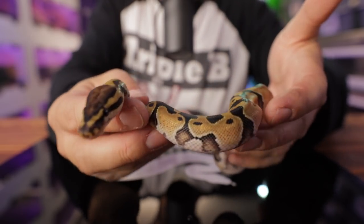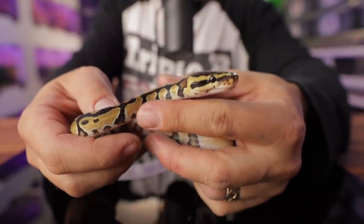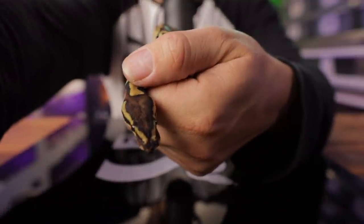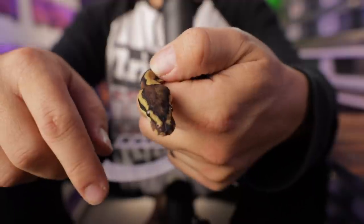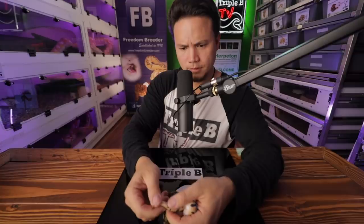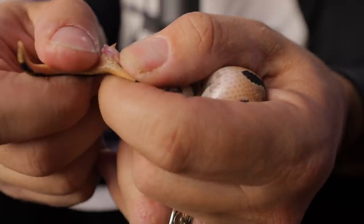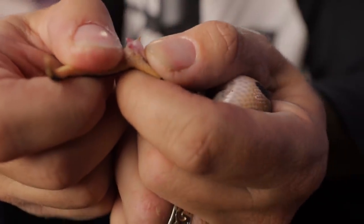Definitely a good looking dude. This is not the one I mistook as Enchi because he does have that X on the head. As we mentioned in the last clutch video, he's got that little butterfly on his head. His Enchi, and then also the eye stripes get fatter in the back there. So this is not the one I mistook as a normal. Ready for this? Bam! Little peens popping out again. Boom, look at those peens. Nice and just there. Another male.